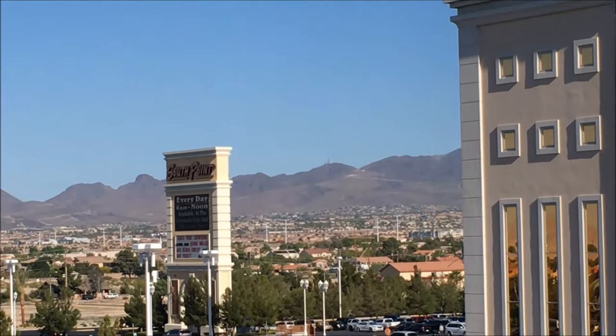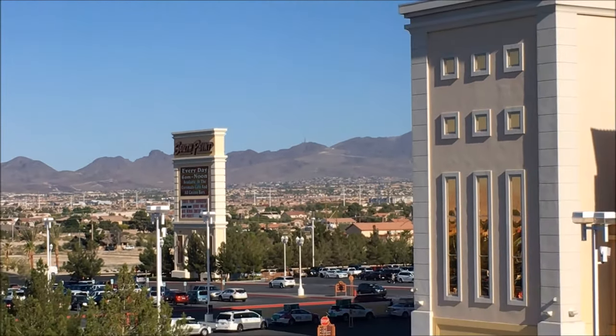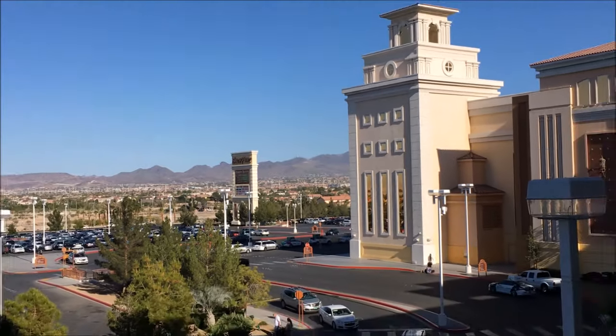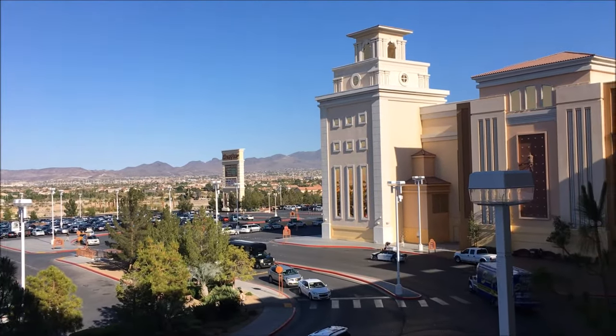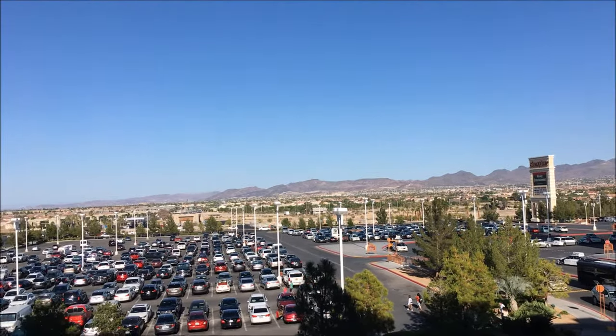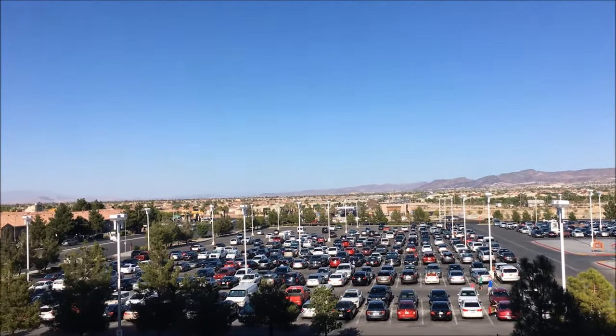Just give you a little shot here from the South Point. Another fun place. Right across the street from the boulevard, which you can't really see from here. And see all of the landscape surrounding.